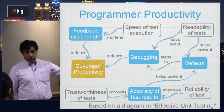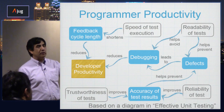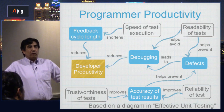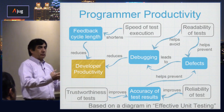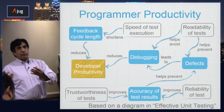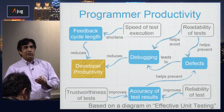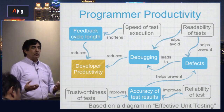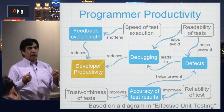That's critical. If you have broken tests and you leave them in there, people should shoot you because I can't trust your code now. Does this test fail because there's something broken? Or does this test fail because you made a change and forgot to fix the test to make it match? Right? It's really frustrating. So you gotta be able to trust the test. They have to be reliable.